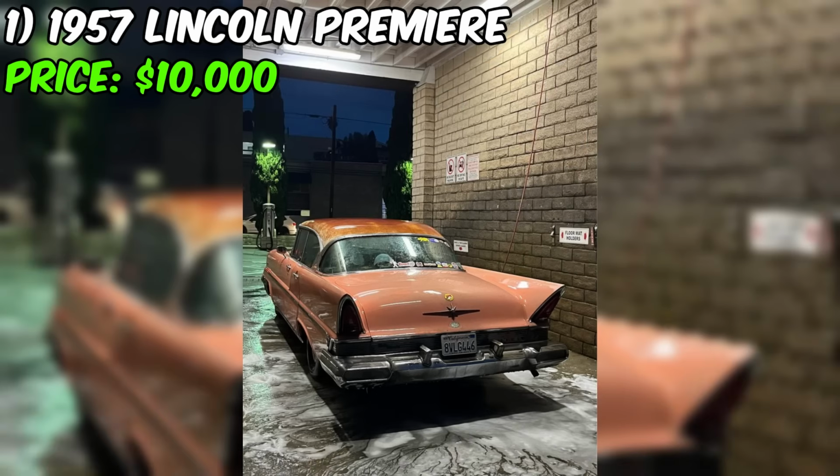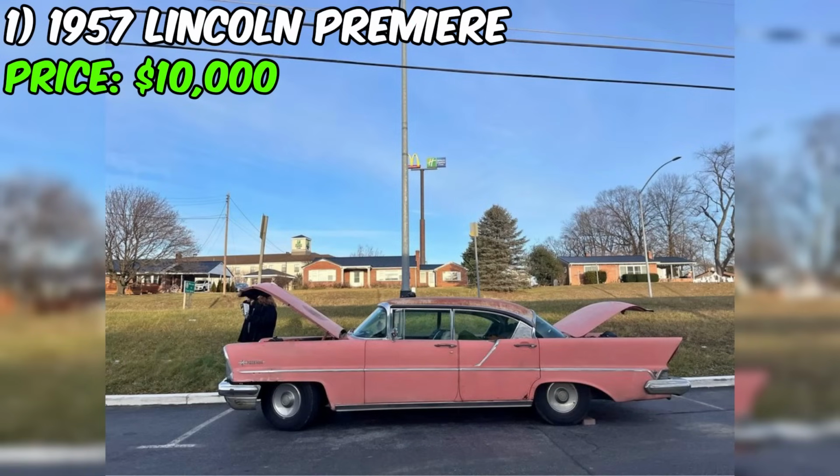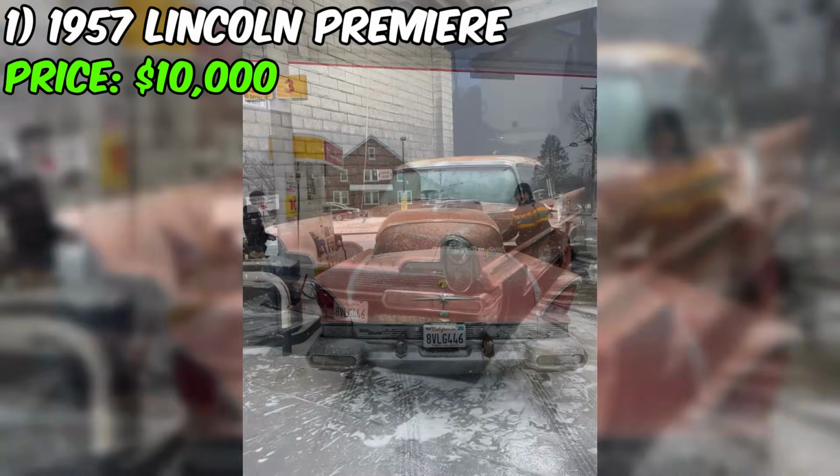Introducing the 1957 Lincoln Premier, a rare gem with a rich history and a unique character. Priced at $10,000, this classic beauty is currently available for sale on Facebook Marketplace. Firstly, let's address the elephant in the room. The seller is transparent about the car's condition. Described as being in poor shape, it's crucial to appreciate the honesty in the listing.